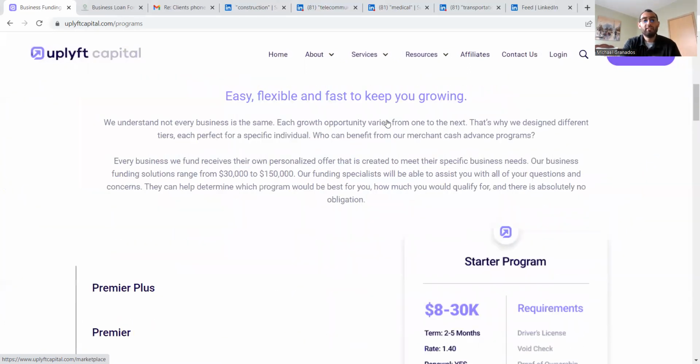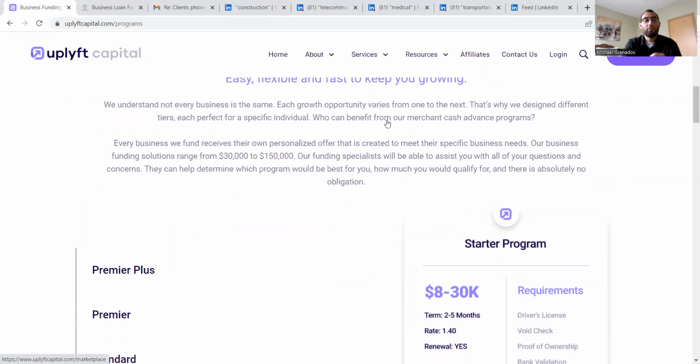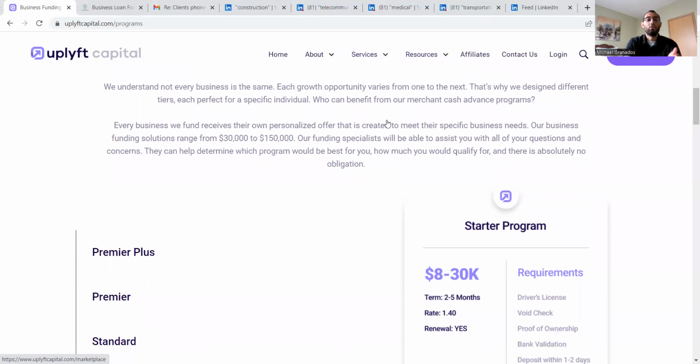Explore our programs. Easy, flexible, and fast to keep you growing. We understand not every business is the same. Each and every business owner has a different growth opportunity, depending on what you need to use those funds for. Every business we fund receives their own personalized offer that is created to meet their specific business needs. Our business funding solutions range from 30,000 to 150,000. Our funding specialist will be able to assist you with all of your questions and concerns. They can help determine which program could be best for you and how much you would qualify for, and there is absolutely no obligation, no hidden costs, no application fees, and all that you probably see everywhere else. And if you see a lot of that, run.